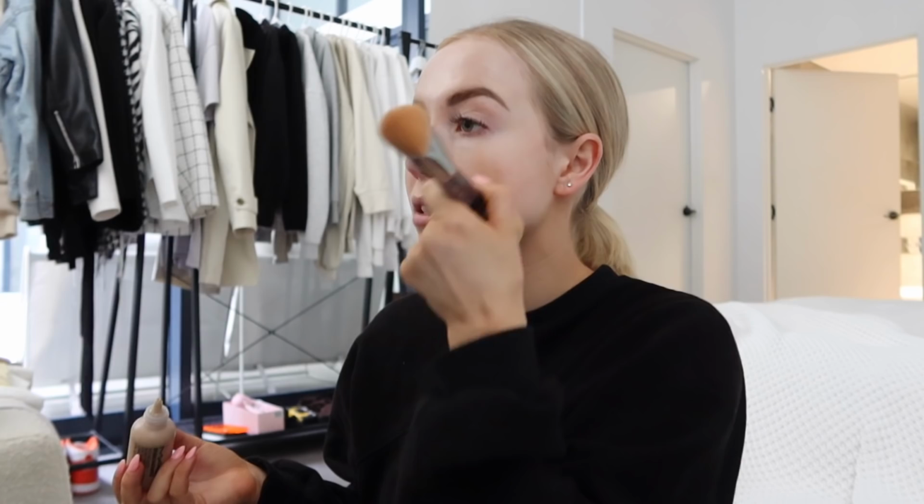Okay, then for foundation today, I am going to use the MAC Studio Radiance Face and Body Radiant Sheer Foundation. I actually recently received this one and I really like it for a daily look. It's not a heavy foundation, as it says. It's literally a sheer foundation, but I think you can build it up quite nicely. But I'll show you guys what it looks like on. Concealer today, I'm using my Holy Grail, the Tarte Shape Tape Concealer.